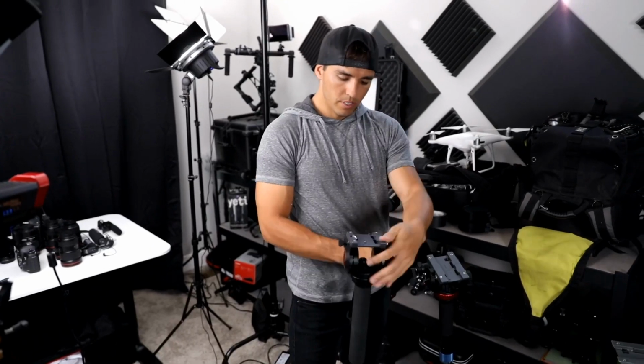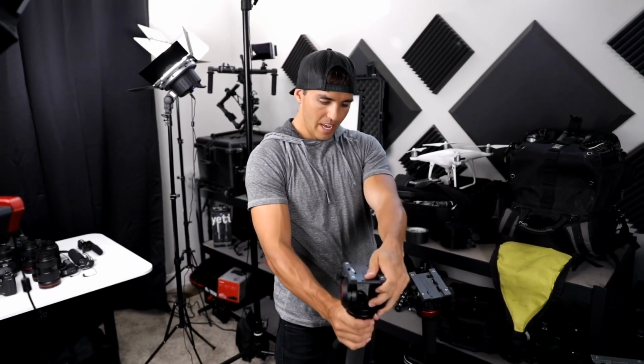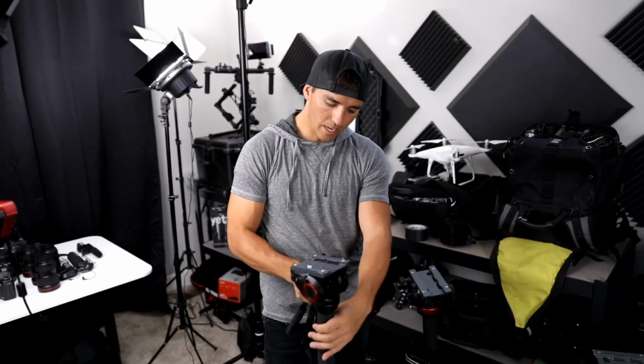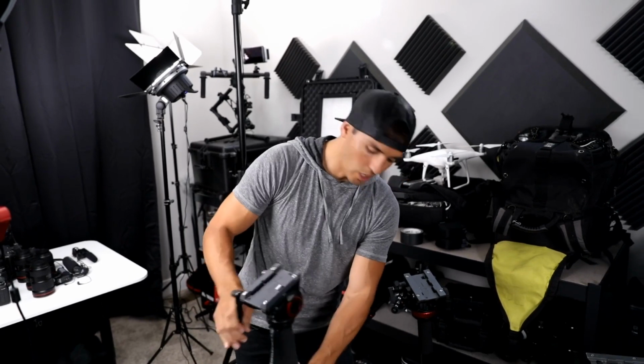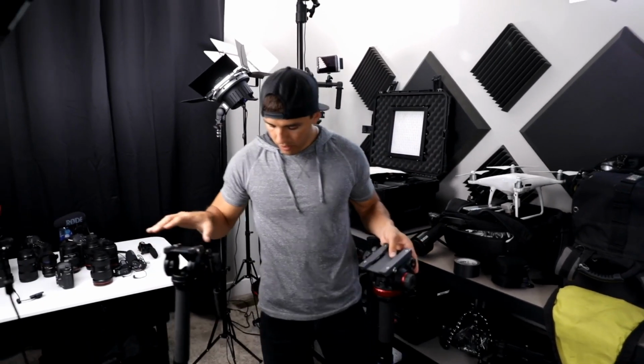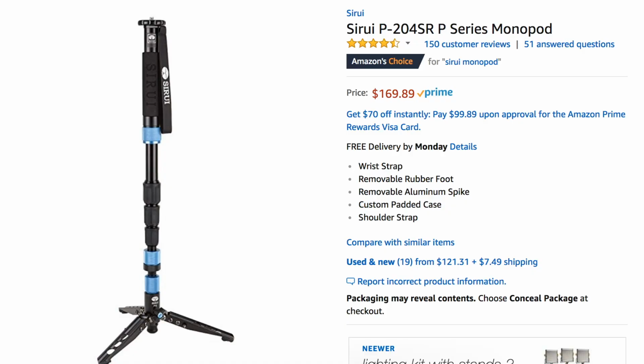The problem with this guy is the head that it comes with doesn't allow you to pan. There's no panning mechanism. I mean, it pans on the ball joint at the bottom there, but it's not very smooth. So I don't recommend this guy. One that I saw recommended by one of our students in the course, the Cyru, I think, something.